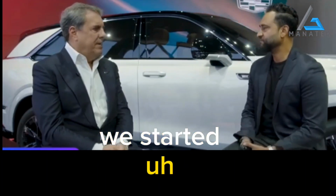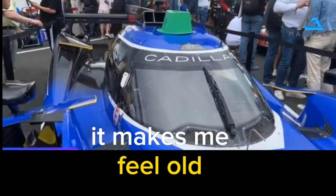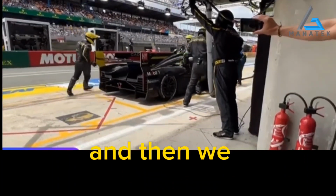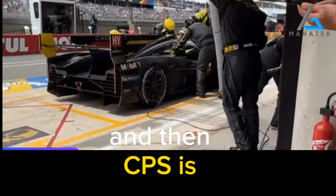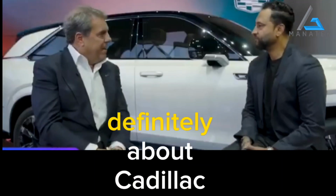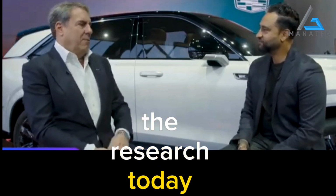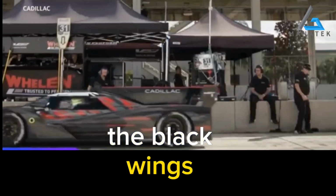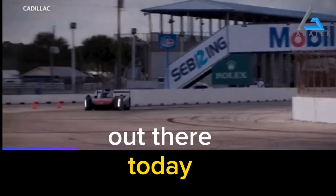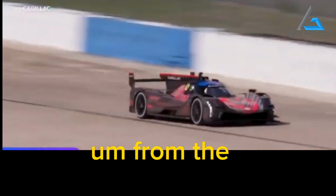Well, it's the 20th anniversary of the V-Series this year, which makes me feel old. We raced in what was called the Speed World Challenge, and then we raced ATSs and then CTSs. But those were very important for getting people to think differently about Cadillac 20 years ago. Because you don't actually think about that, right? No, you don't. But if you look at the V-Series today, particularly the Blackwings, they're noticed and commented on as the best sports sedans out there today. That's a big deal, and that's a lot of hard work from a lot of our people, and a lot of recognition from the automotive community.